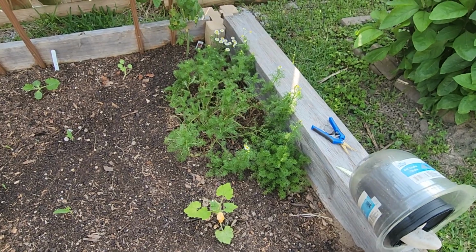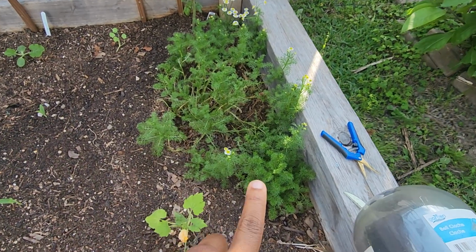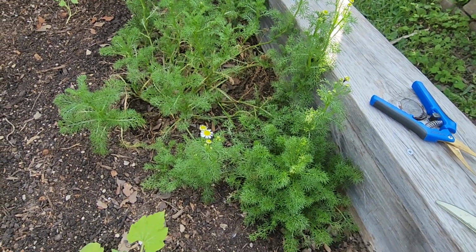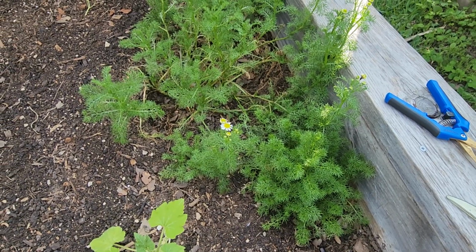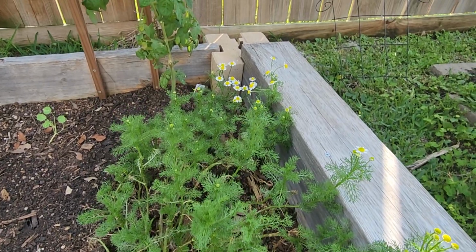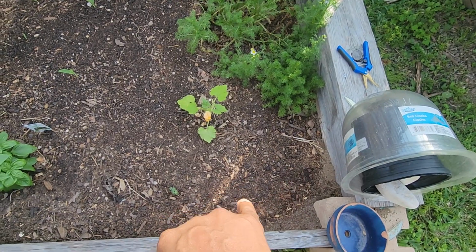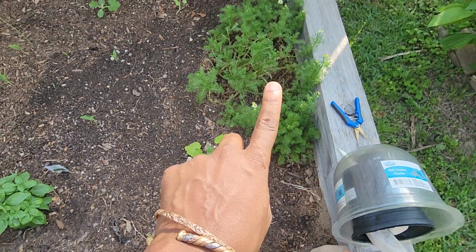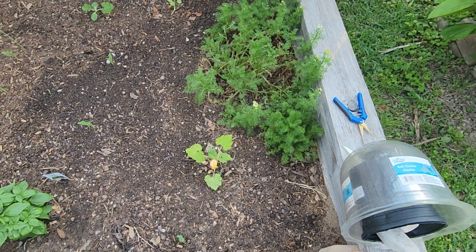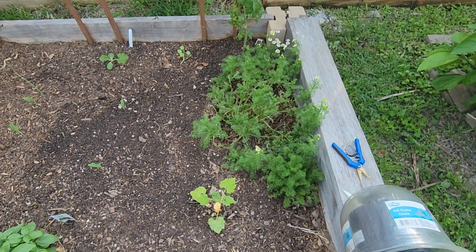You guys, last time I was calling this dill. This whole time I was thinking this was dill because I think I planted dill here last year, but I also had chamomile. This is chamomile. This is not dill, and I didn't realize until it started to flower. And the reason why is because the chamomile was right here in this corner last year and dill was over this way. So I guess the dill didn't come back, but the chamomile probably dropped seeds, and so these are chamomile. So I'm super excited.